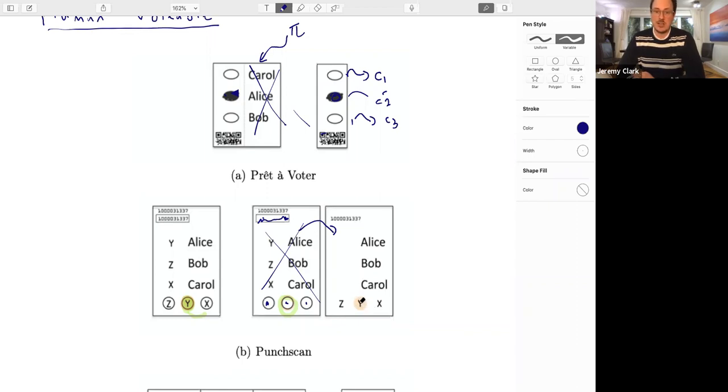The second position has a Y beside it, but I don't have the symbols that were beside the names. So I don't know who Y corresponded to. It could have been beside Carol, it could have been beside Bob, it could have been beside Alice. So I have no way of knowing. If I show this ballot to someone else, they have no way of knowing that I voted for Alice.